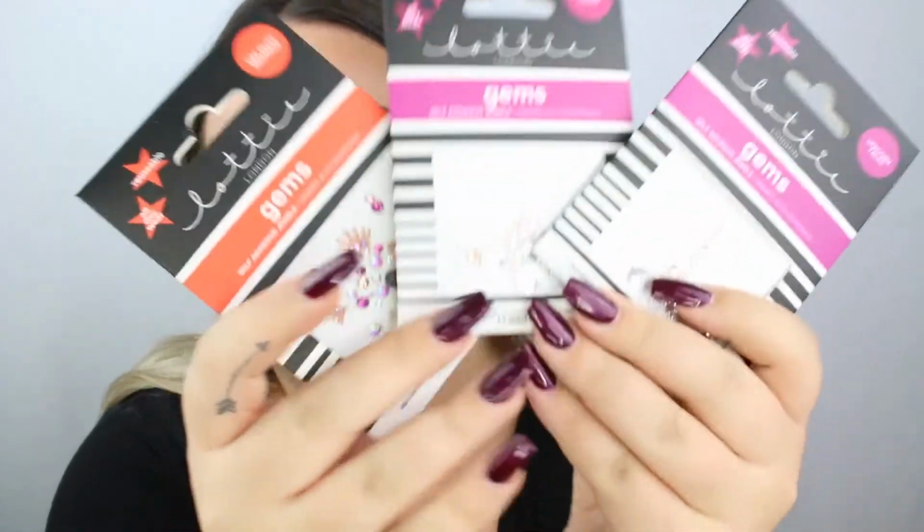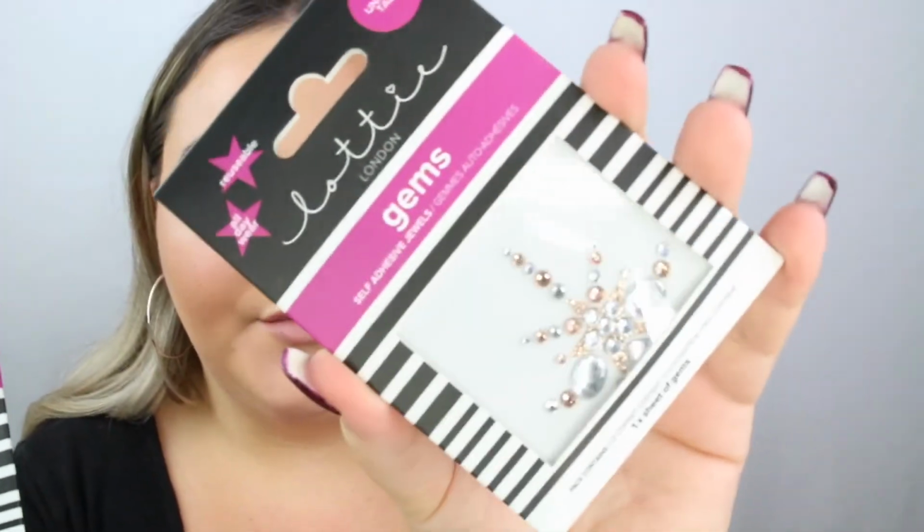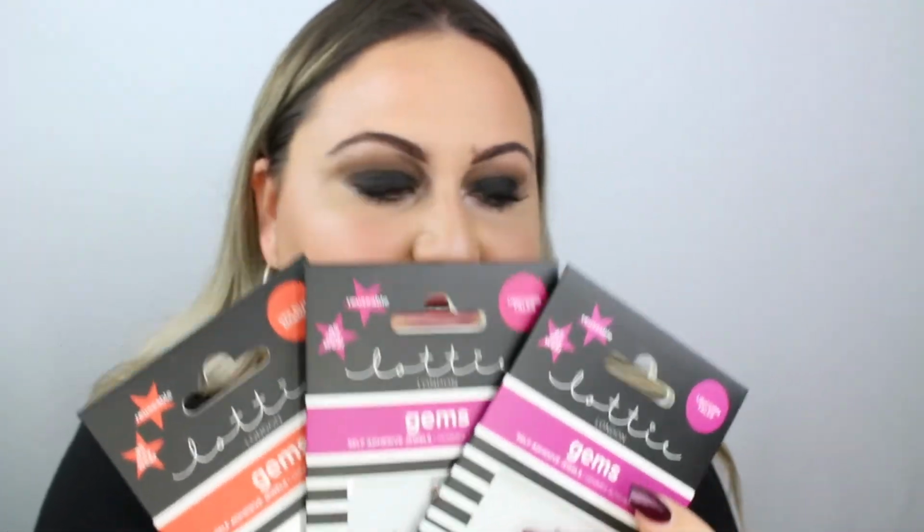Then also from that brand, they had stickers, and I thought these were so cute for when Halloween comes up, if I want to do some Halloween looks. They're just really pretty stickers you can put on your face. And yeah, I thought these were so cute, and they are each $5.50, and I got them for 55 cents.